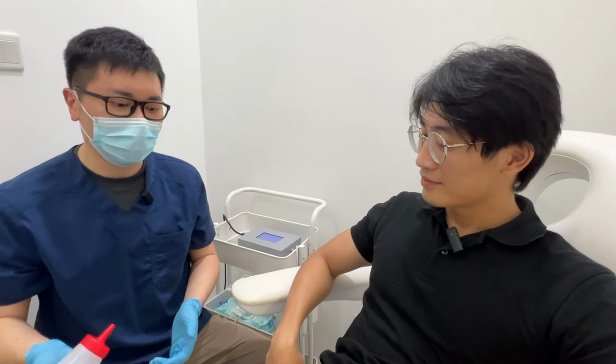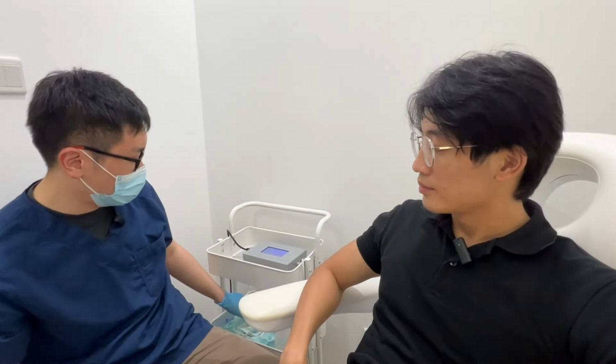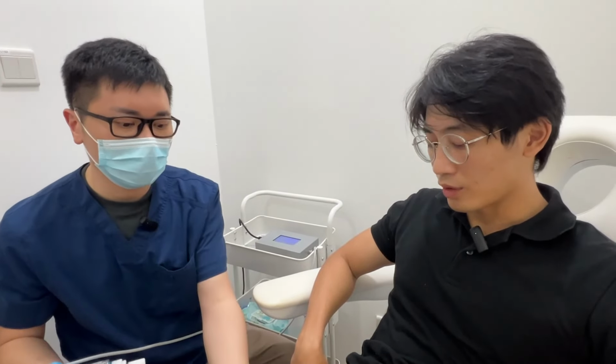Before we start the treatment, we'll apply some gel. This gel will reduce the friction while I'm doing the treatment. And because it's a very sensitive area, while I'm doing the treatment, some patients may experience erection. So that's completely normal, just to let you know. Yeah. So we are going to start now, and I'm going to try with lower energy so that you get used to the sensation.